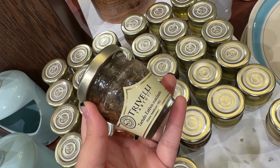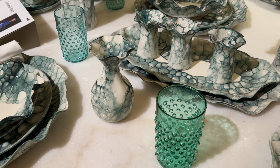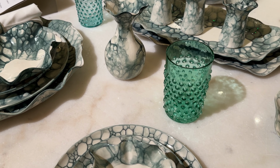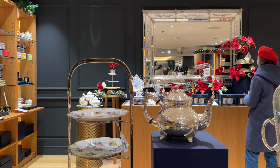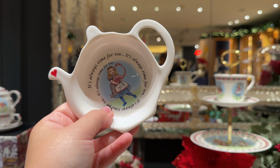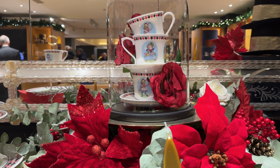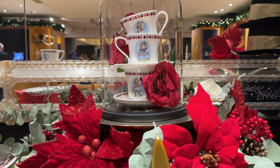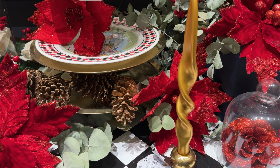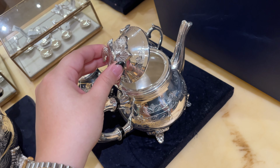Let's get back to exploring the second floor with the tableware. We have a gorgeous teal set with a bubble glaze and exquisite craftsmanship. Without a doubt, you'll find the best quality of fine china and porcelain. Here you can also find a silver plated teapot collection.